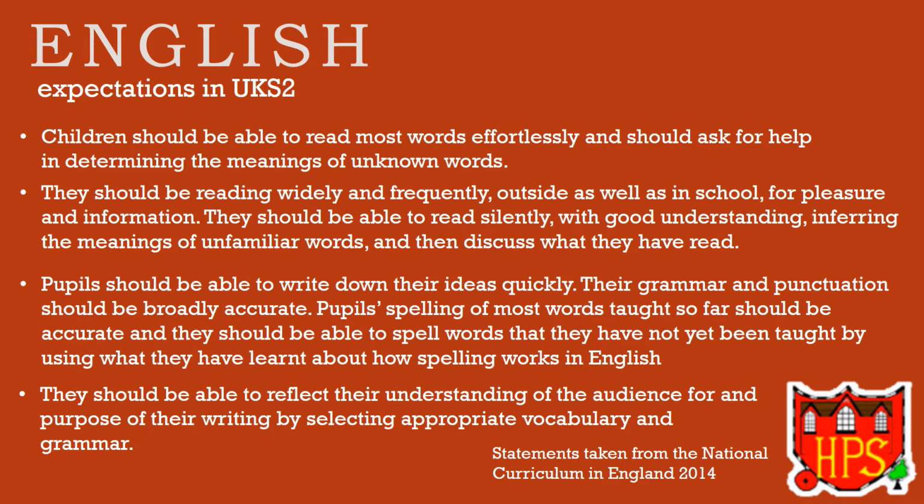Our English lessons are split into SPAG, reading and writing. SPAG covers spelling, punctuation and grammar. Each week we have a spelling and a grammar focus. We teach the spellings in 2 spelling lessons, then test them the following week. Our spelling lessons are based on the scheme of sounds and syllables, which is breaking down the words using phonics skills, and we also have a spelling lesson on teaching the spelling rule.